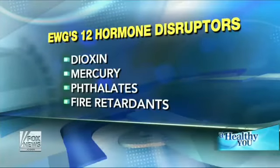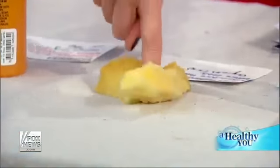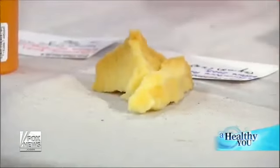Okay, fire retardants. Fire retardants, unfortunately, are everywhere. Is this like memory foam? Exactly. They're in all kinds of different foams, especially foams before 2005. Yeah, before 2005. They're in all of our bodies. They're even found in breast milk. They also disrupt the thyroid. You've got to avoid that.